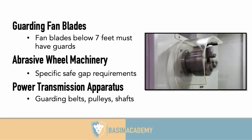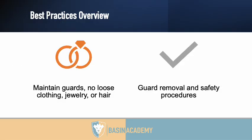Fan blades, just so everyone's aware: anything below 7 feet, fans need to be guarded. Abrasive wheel machinery has specific space gap requirements. Make sure that you can't fit a body part into an area where an abrasive wheel is working. And lastly, any sort of power transmission apparatus: guarding belts, pulleys, shafts. If we're using a pulley or a belt to run something, that is also protected so that you don't get pulled into it. So we're getting close to wrapping this up.